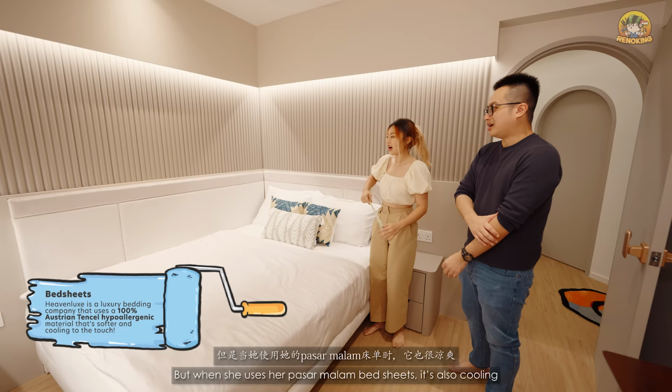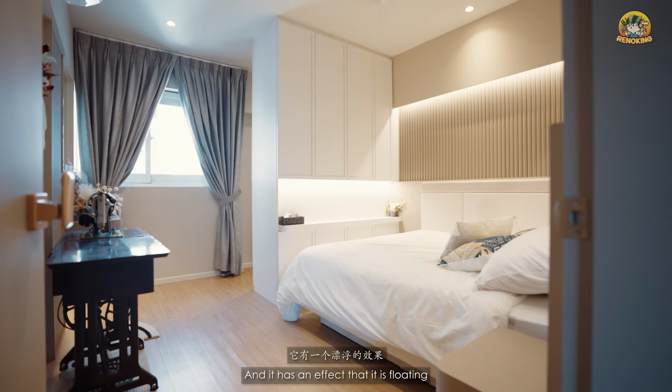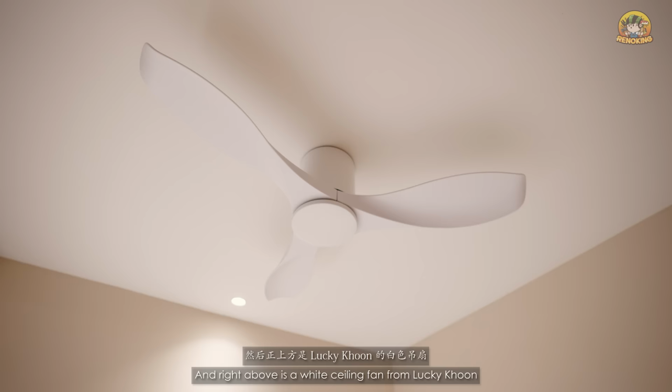So we also have this bed frame designed by Bluffing. It has a cushion, and Khoon and Ashley made it into a corner so that if Kaden sleeps with her, he won't roll over. It also has an effect like it's floating, so it's safer for kids and clumsy people because you won't stub your toes against it. Right above is a white ceiling fan from Lucky Khoon. All my ceiling fans are from Lucky Khoon, even my corner fans.